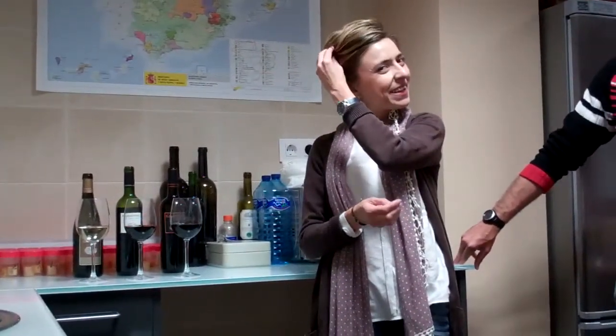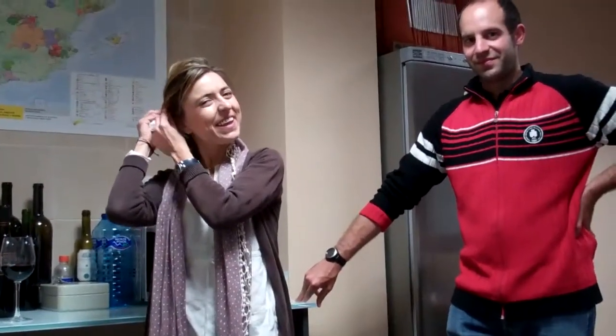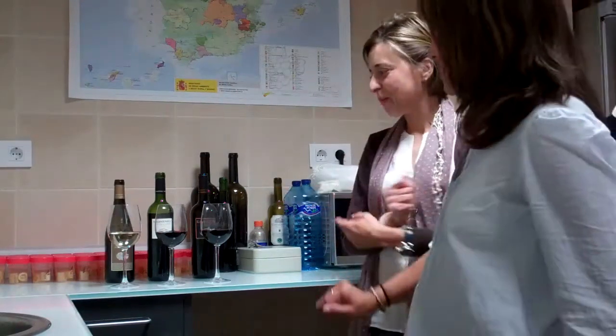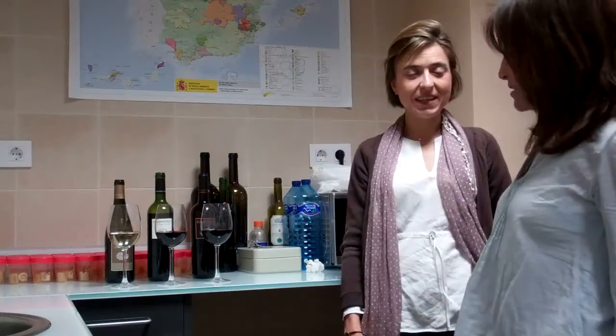Okay, so we are going to do the tasting of these three wines. With us today is our enologist, Raul, and Maria, the managing director of Garmendia. So we have a white, a Crianza, and a Seleccion. And a Seleccion would be the equivalent of a Reserva. Like a Reserva type wine.